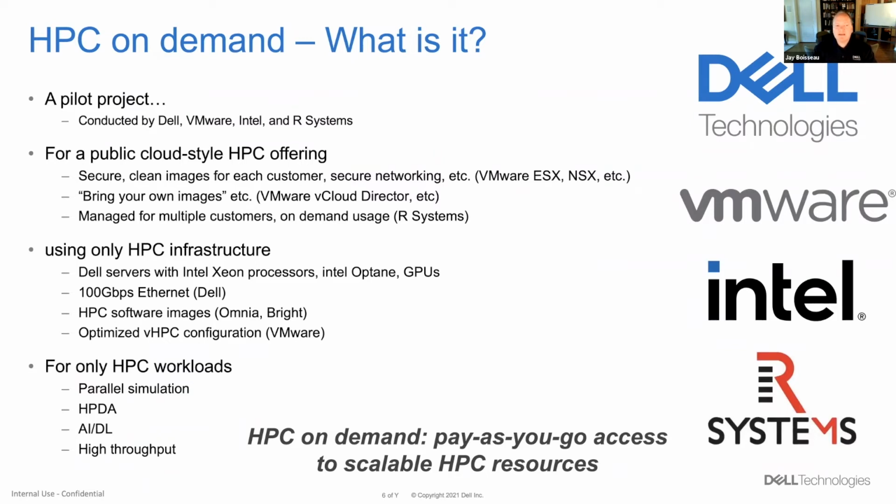What is it? Well, it is a pilot project being conducted by Dell Technologies in partnership with VMware, which is currently part of the Dell Technologies portfolio, Intel, and R Systems. So these four companies have come together to create a public cloud style HPC offering that uses HPC infrastructure and is designed for HPC workloads. So to be clear, we are not creating a general purpose public cloud out of this pilot project, but we are creating a public cloud style solution that may be turned into a full-fledged solution offering that is optimized for HPC workloads, including high-performance data analytics and HPC-based AI. Now, what do we mean by that?